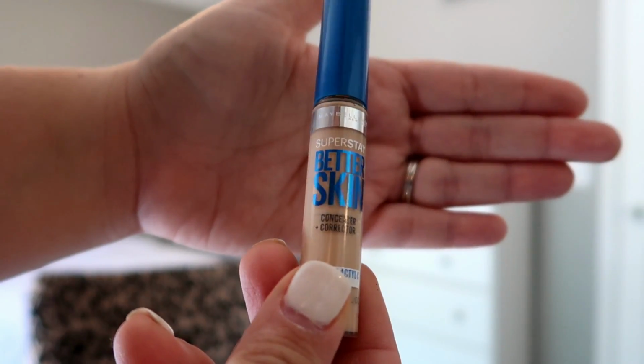And then for concealer, I'm using this Maybelline Super Stay Better Skin. And I'm not too picky on concealers, but I do like a pretty good full coverage concealer. And I get most of mine just from the drugstore or Target or something. So I'm putting this underneath my eyes, my nose, in between my eyebrows, and then my Cupid's bow, and then under my bottom lip, and just blending all of that out with my beauty blender as well.